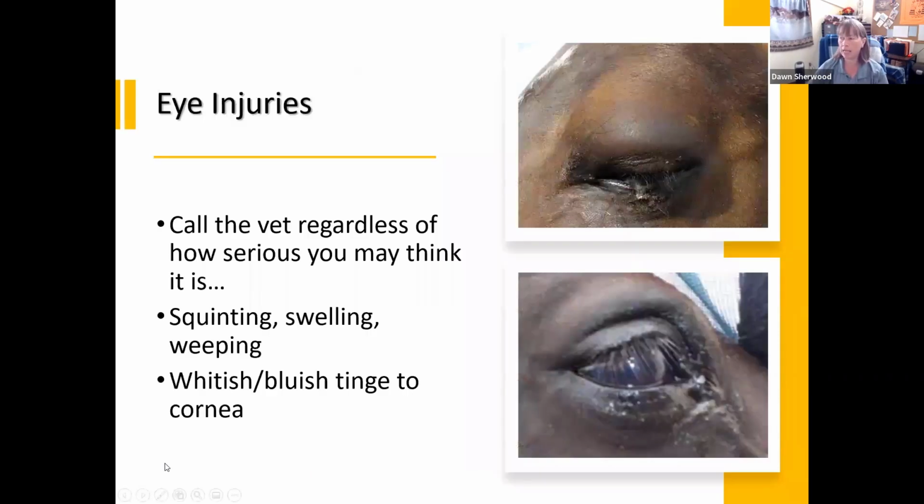All right, eye injuries. One of the things about eye injuries is call the vet regardless of how serious you think it may or may not be, okay? With eye injuries, they either heal really quickly or they go bad really quickly, okay? And so this is one you definitely at least want to touch base with your vet.